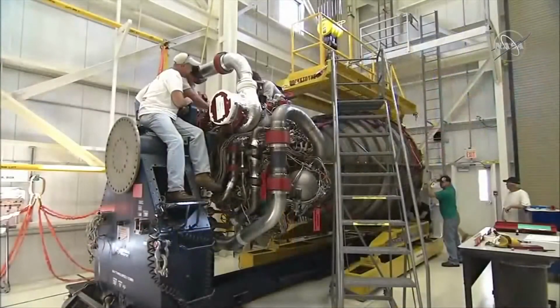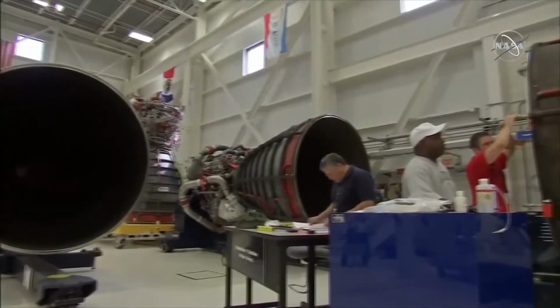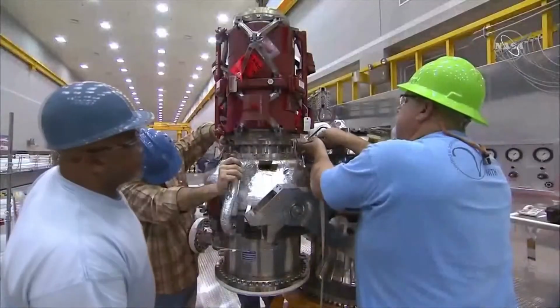We've got 1 engine that was assembled and still needs green run testing or certification testing. We looked at all the spares. As we collected the spares, we determined that we could assemble a 16th engine. So we'll have 16 engines that we'll be able to use for flight.